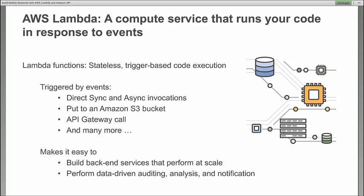AWS Lambda is a compute service that runs your code in response to events and automatically manages the compute infrastructure and resources for you, making it very easy to build applications that respond quickly to new information. Lambda typically runs your code within milliseconds of an event coming in. The service automatically manages the compute capacity for you, spins up the necessary infrastructure, deploys your code, and runs it in response to each event or trigger.